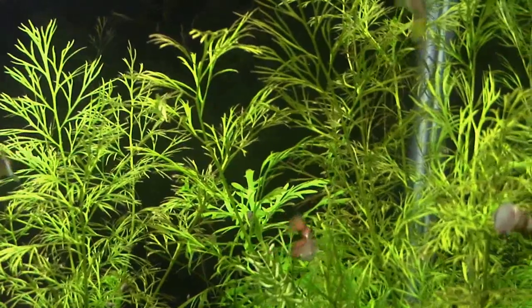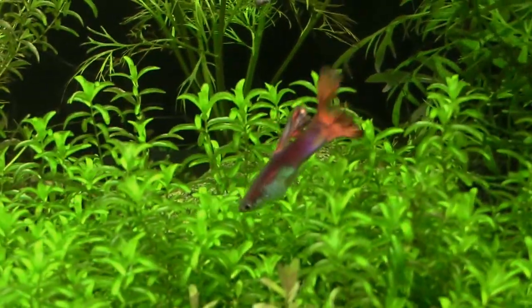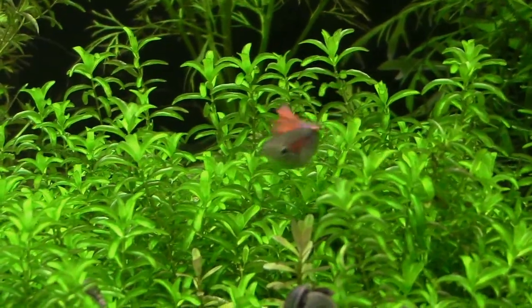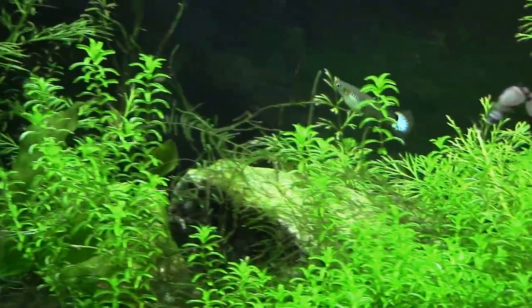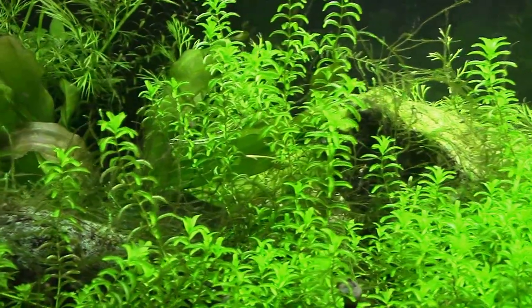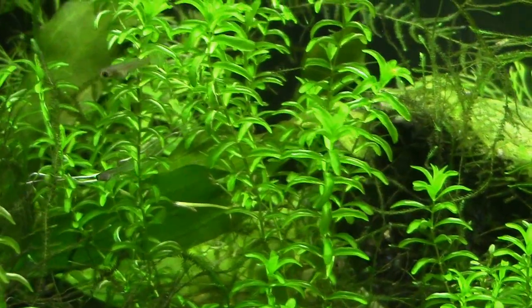Look at this gal. There's one of my red guys. Oh, I love this guy. I hope he's one of my breeders, because look at that fancy tail and that beautiful red pattern. Definitely have some younger generation in this tank now. I really enjoy seeing them.